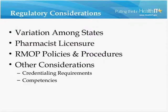And I'll go one step further. They need to look back and analyze it from time to time, and it should be reviewed on a periodic basis because sometimes regulations change. So to ensure regulatory compliance, at a minimum, there are some things that should be verified and approved by the hospital and the remote provider before implementing remote medication order processing.